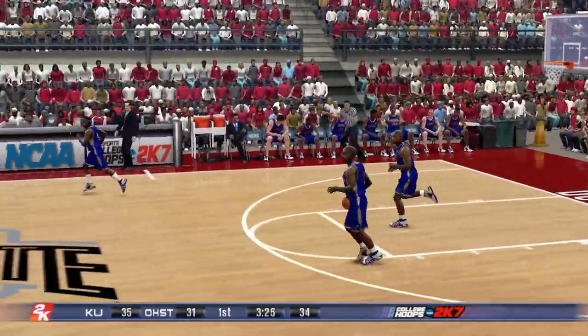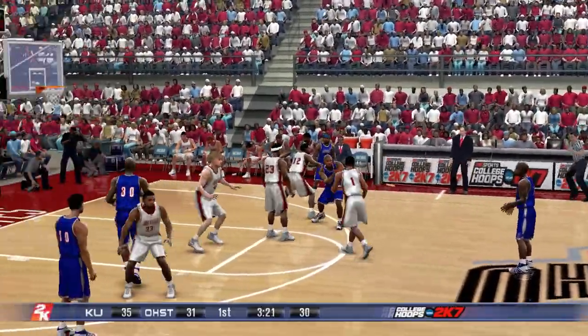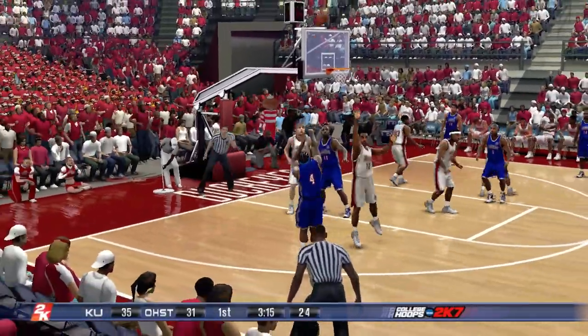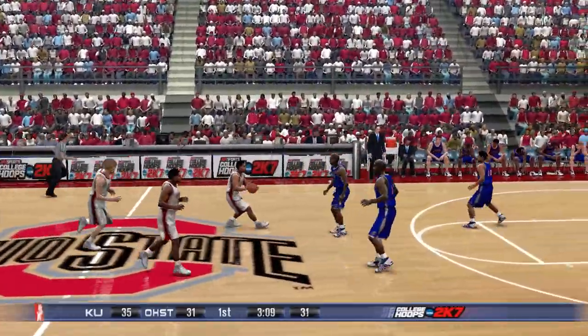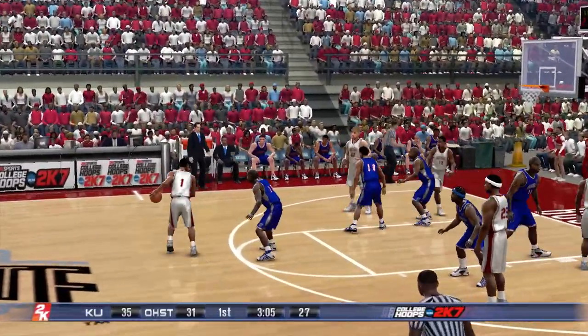Number 5 inbounds the ball. About 3.5 minutes left in the half. Number 5 swings it to the left wing. That last 3-pointer was missed by number 4. Oh, he was wide open, Vern. He has to knock that shot down. Feeds it to the outside.